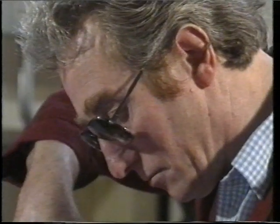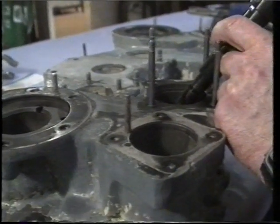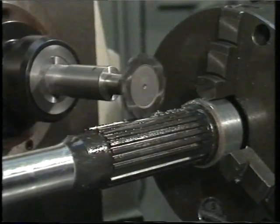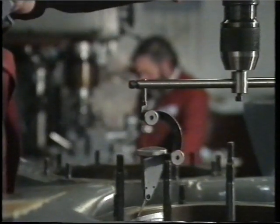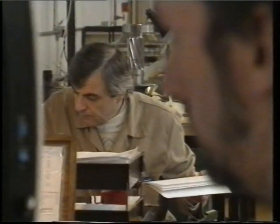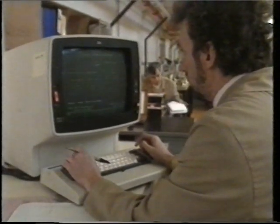Minor rework, such as polishing and fettling, is carried out by a member of the team in an adjoining workshop, isolated from the main area. The major rework departments can handle any task, from grinding and milling to turning and jig boring. All functions are carried out to specific R&O instructions and repair schemes. On the shop floor, details are updated on computer, recording and tracing the numerous serialized parts and logging the lifed components.